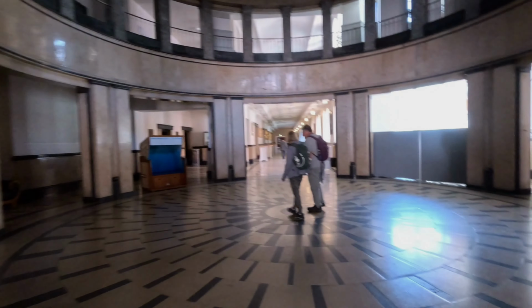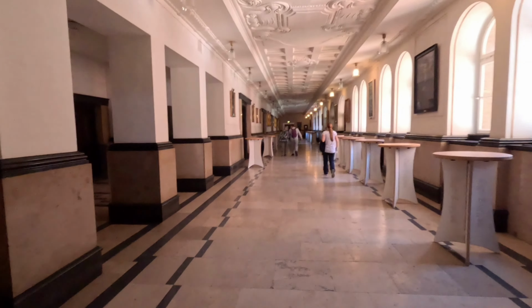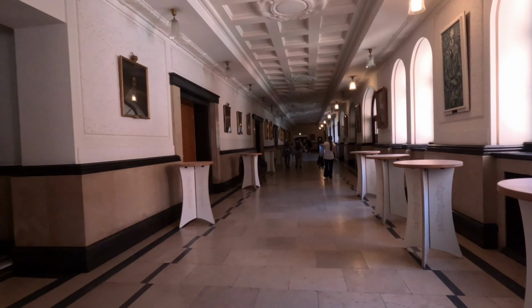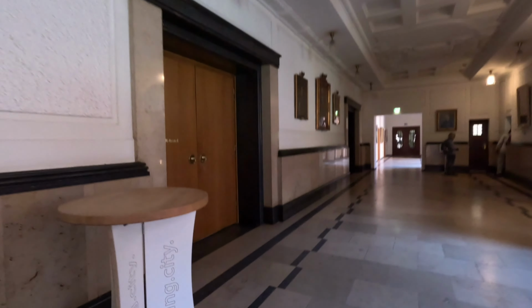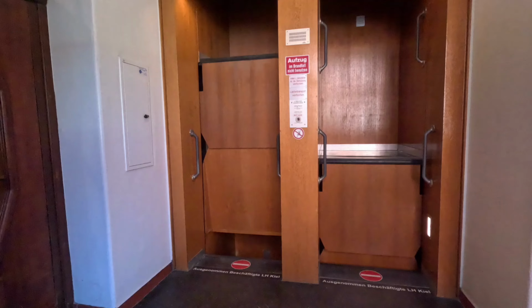To the elevator. On the main square of Kiel is the Rathaus, or City Hall. This is an interesting historical building that was built before the First World War and is said to have survived the war undamaged. It was damaged in the Second World War and later repaired. Outside is really beautiful, and you can also tour the building. Be sure to see the clock tower. You can take the elevator up to enjoy the panoramic view. Oh, there it is, the elevator. So this is the elevator.